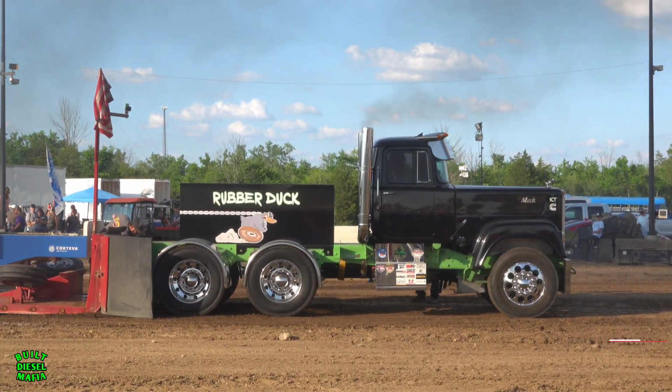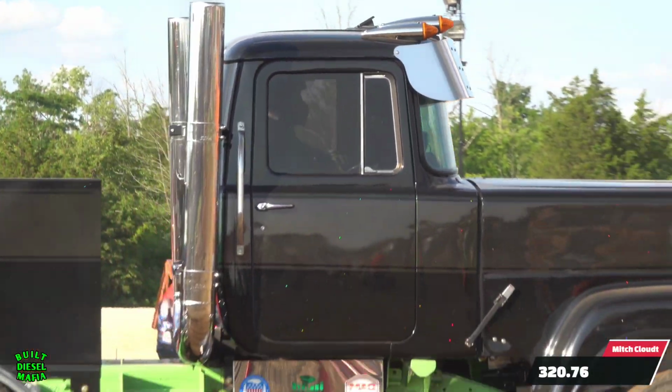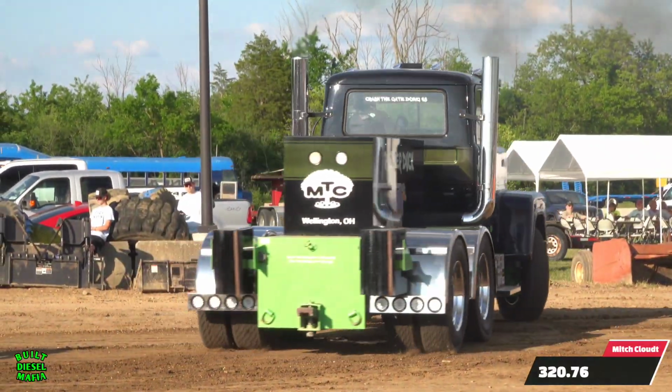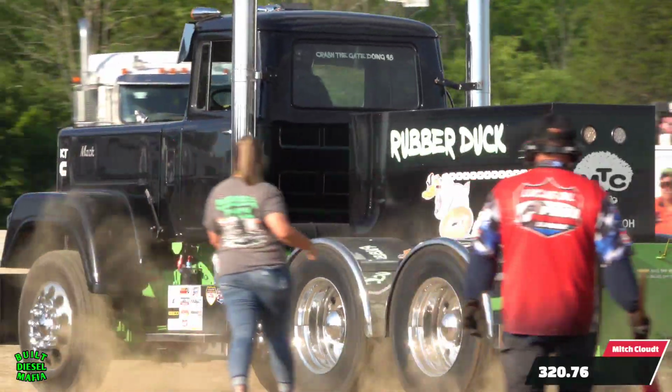Duck. What a beautiful machine. And I'll tell you what, he got right down there past Bedford for you in just a moment. Checking for our fish, see if he's going to take that hook or not. The distance for the Rubber Duck, 320 feet, 0.7.